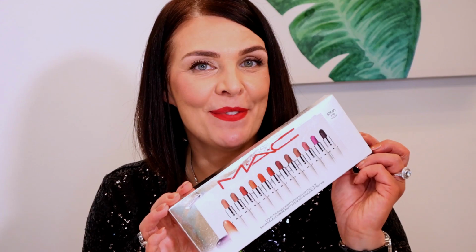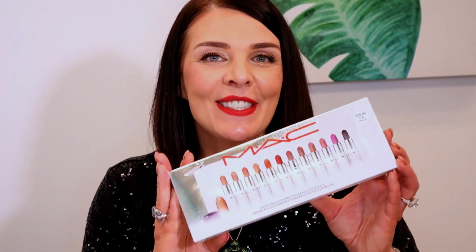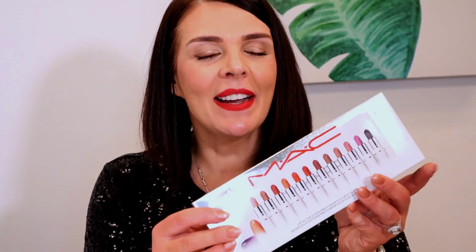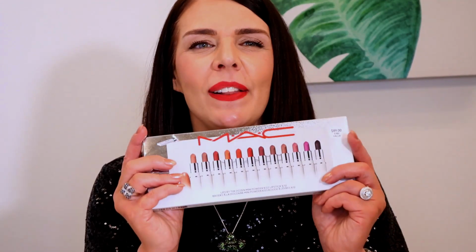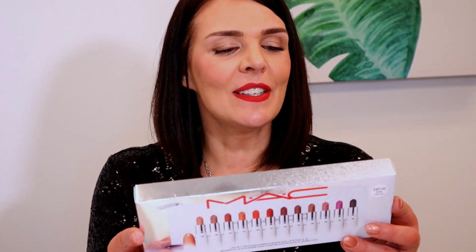I'm gonna start my video with this beautiful collection of mini lipsticks. First of all, look at these beautiful packages in silver tones. We have big letters. It says MAC here. It feels very luxury. It doesn't feel cheap. It feels amazing. And we have nude colors here, we have red colors.